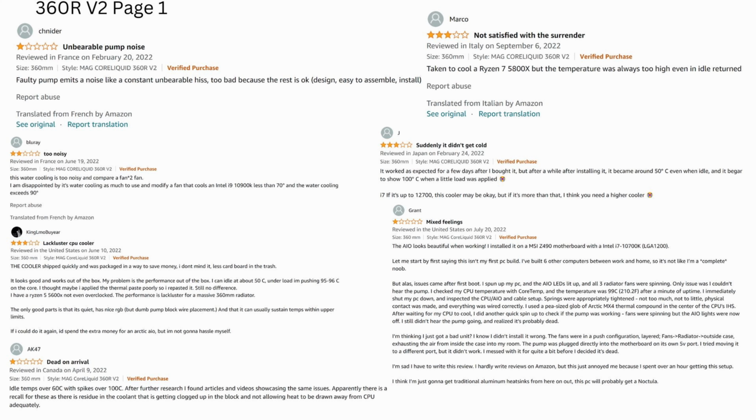Idle temps over 60 degrees with spikes over 100. After further research, I found articles and videos showcasing the same issues. Apparently there is a recall for these, as there is residue in the coolant that is getting clogged up in the block and not allowing heat to be drawn away from the CPU adequately. Okay, it's not quite a full recall, unfortunately. But anyways, I won't go into that today.